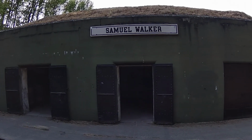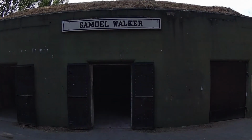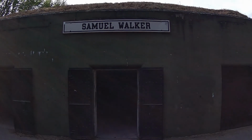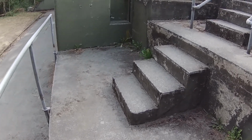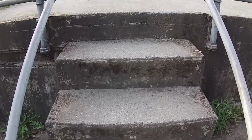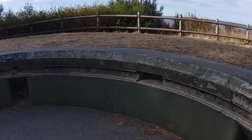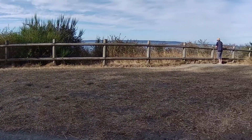Yeah, this one was called Battery Walker, Samuel Walker, I guess, named for a Texas Ranger, I believe, is what the sign was saying. Anyway, we'll go up on top and see what we can see up there. And we'll walk up the stairs here. Take a look. Looks like a lot of this stuff's been sealed up. Here's where the gun was sitting, aiming out at. See, it's pretty well overgrown. I'll go over to the fence there and see what we can see from there.